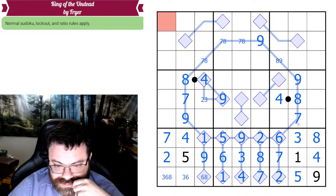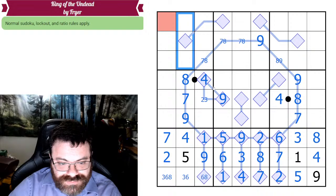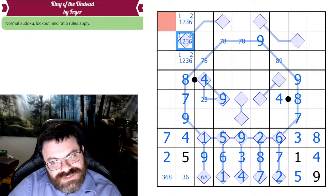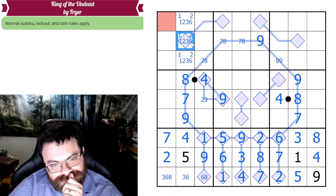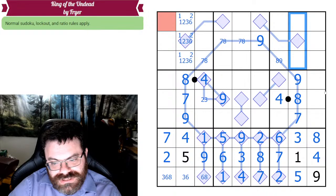All right, what next? We got a few lockout lines left. Let me fill this column. 1, 2, 3, 6. And it has to have a 1 and a 2 up here. So, don't quite know what to do with that. How about here, this triple? 2, 4, 6.